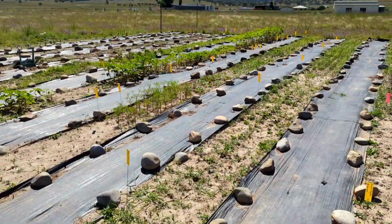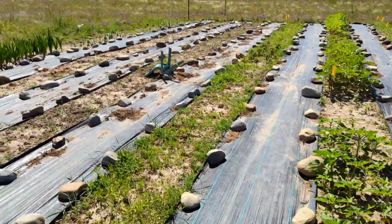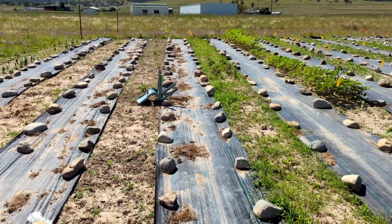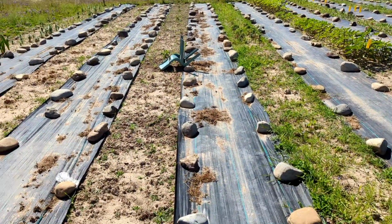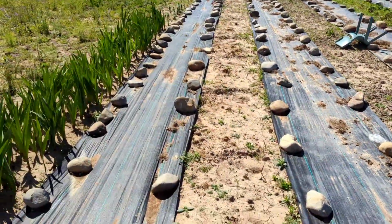In the meantime, we're hoping to get videos up a bit more regularly now. My kids' little plastic chairs are perfect for sitting on to do weeding. It just saves your legs and your back so much.